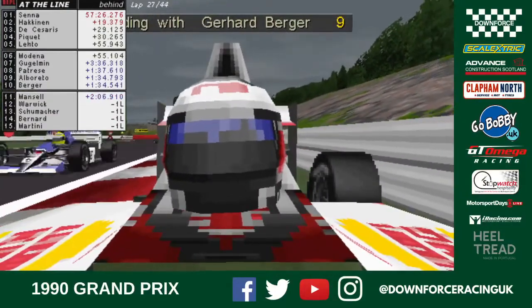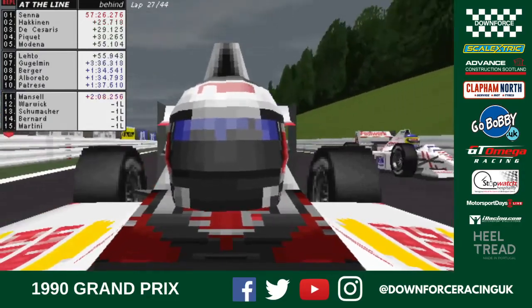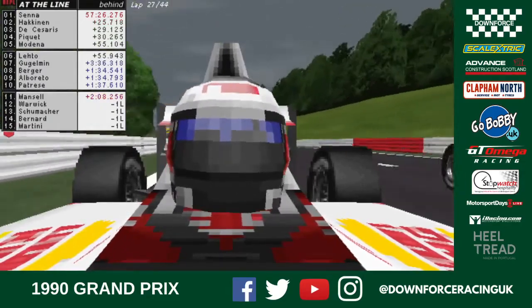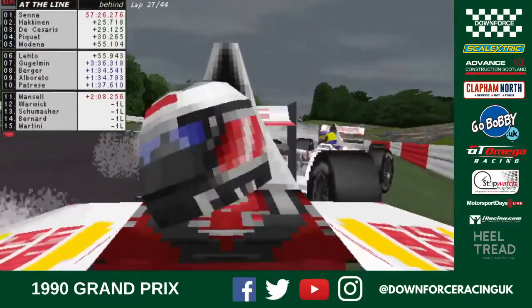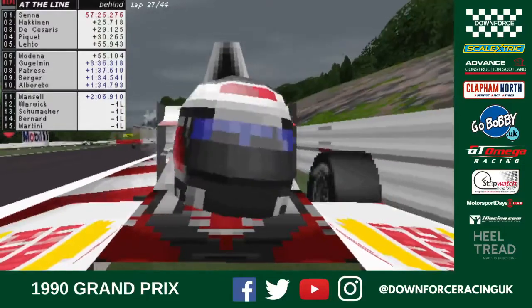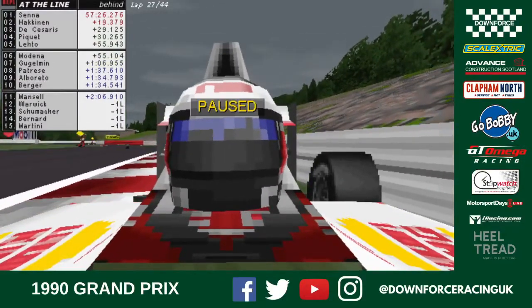I want to see it on board his cockpit cam, actually, because that is game over for the former championship leader. Here we go. We've got Alboreto on the inside. Alboreto is not willing to concede the move. And there goes the wheel. He just catches it on the wrong angle on the curb and it shears off the car. How did Patrese miss them? That's the other big mystery in this one.